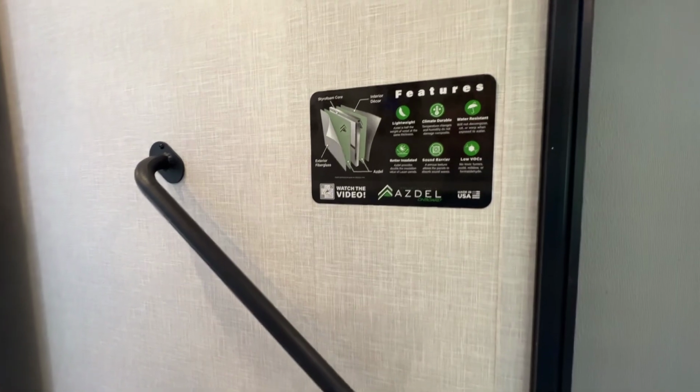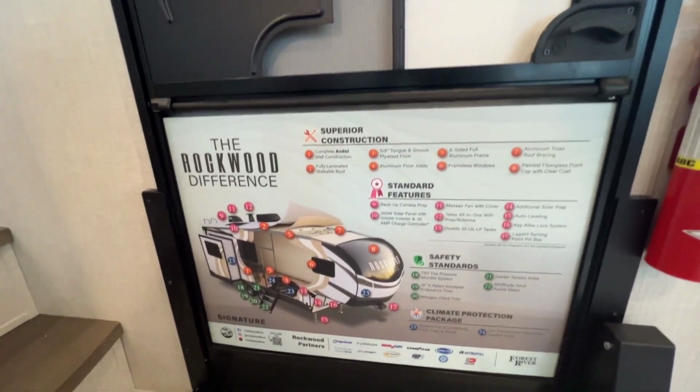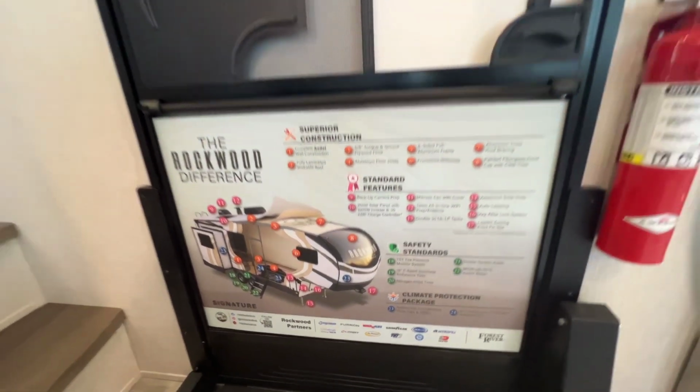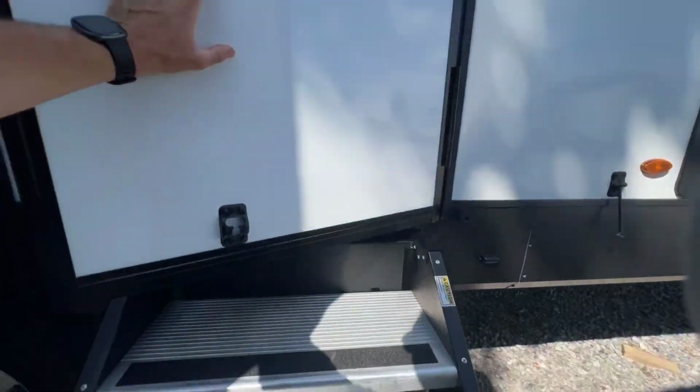Some people are just adamant about that. Some people just couldn't care less. Whatever. I just want y'all to know, those of y'all that just watch videos for information, that is a change. And then here's the thing that Rockwood always does a good job summarizing the things they do. Pause the video, you can read that, because I know I'm going to forget something, but I do want to show you that.